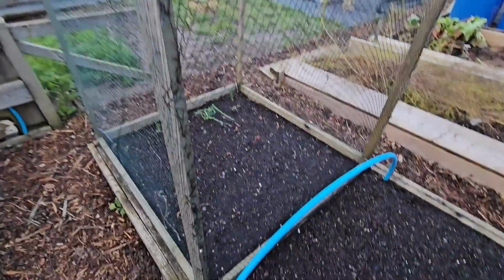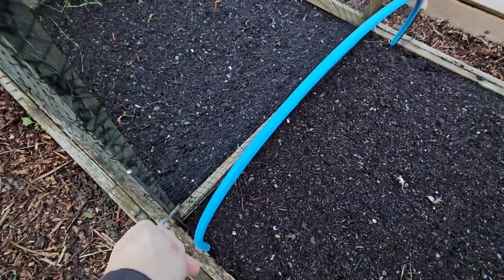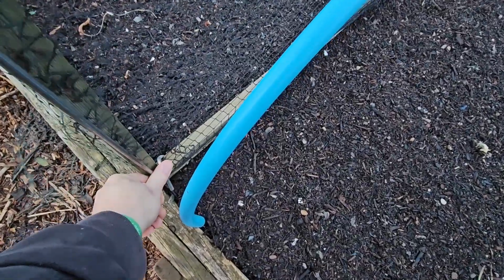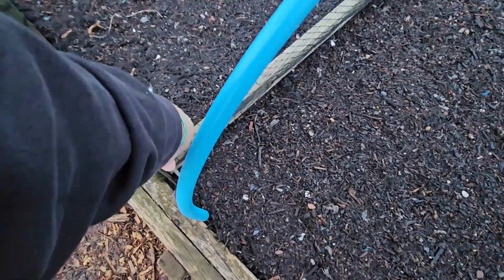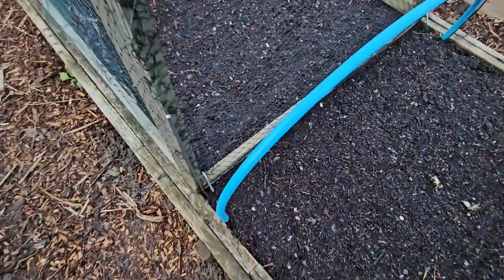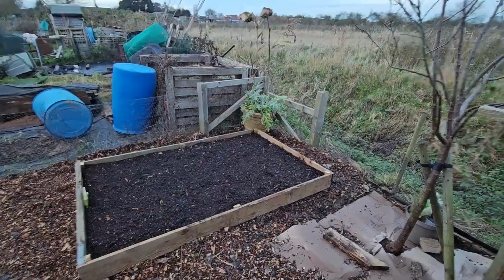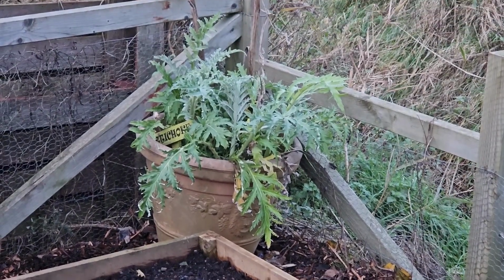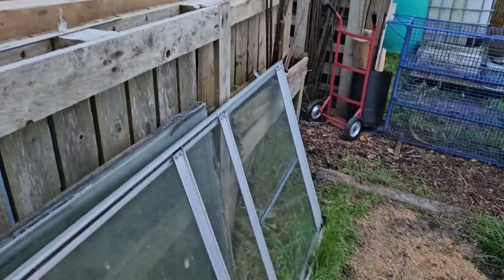Just popping some big metal pegs into the corners of this in the hope that that helps it. We'll see. One of them in each corner. Right, that's done. Should be safer down there. And that's about it, I think.